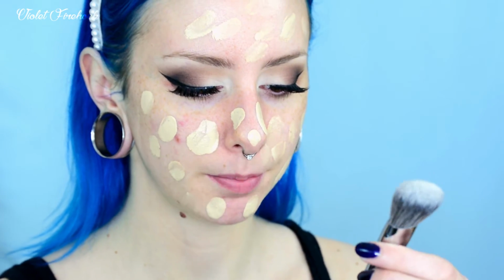I'm using my Revlon Color Stay Foundation. I have it in the combination oily skin formula because I have combo skin. To blend that out, I'm using my Sephora Pro Flawless Airbrush number 56.